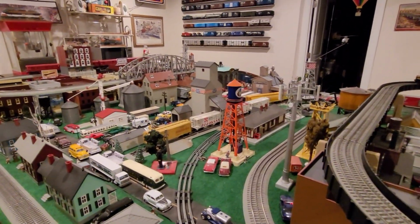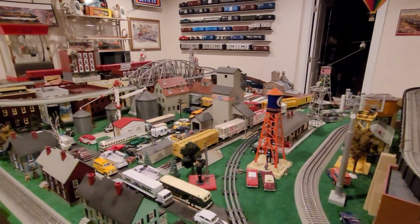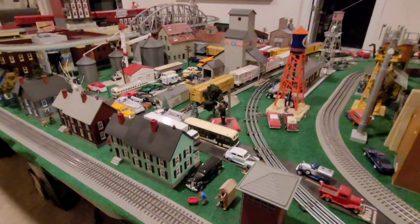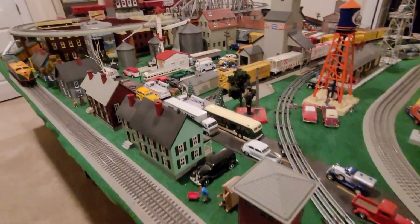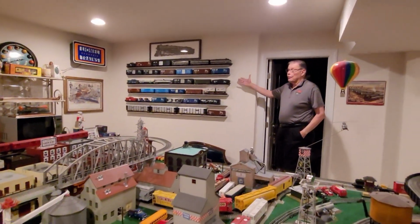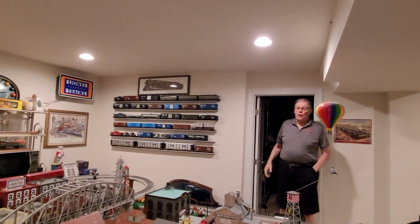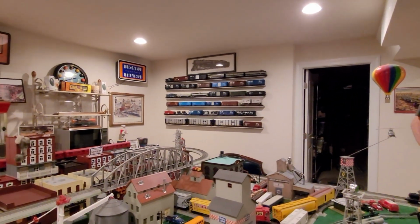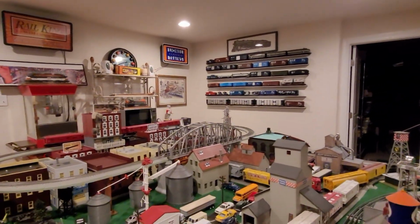And then, you know, what I've tried to do over the years is focus on a couple of the railroads. I always ask people when they tell me they want to buy something, what railroad are you interested in? My main focus is the RF&P stuff over here. So this is my wall of RF&P freight cars. I also have the E8 ABA set along with all the passenger cars that go with that. I think it's a 10-car set.